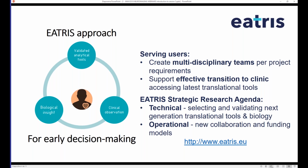Always keeping the patient at the heart of our interest, IATRIS relies on three pillars to help early decision-making: biological insight, validated analytical tools, and clinical observation. IATRIS' strategic research agenda follows two main directions. From the technical perspective, we help select and validate next-generation translational tools and biology. From the operational perspective, we foster new collaboration and encourage new funding models. You can find out a lot more on our website, iatris.eu.